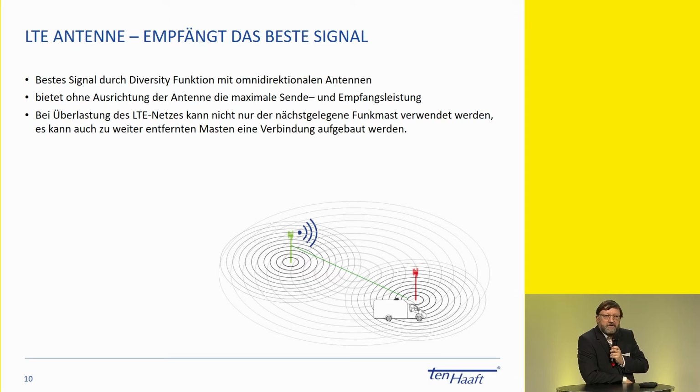The LTE antenna works with diversity antennas, so we have two separate LTE antennas included in this one antenna unit. Both are omnidirectional, meaning they can receive quite well in all directions. They don't have to be aligned in a certain way. It doesn't matter how you park your motorhome, you have the best possible reception of mobile phone networks.